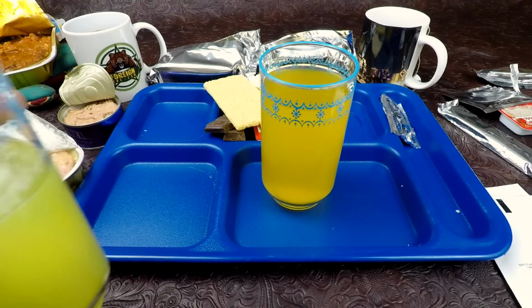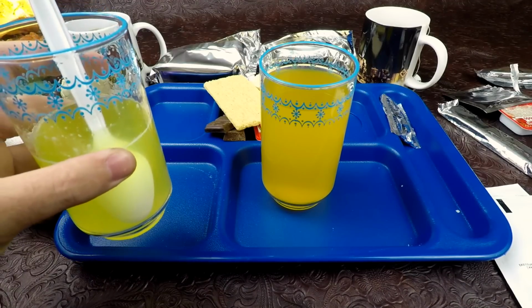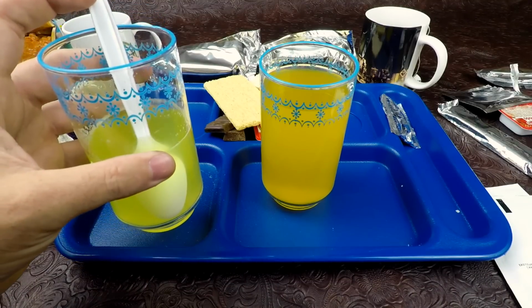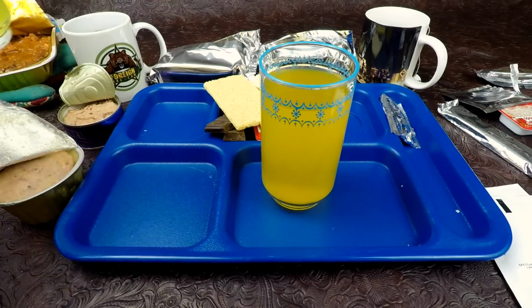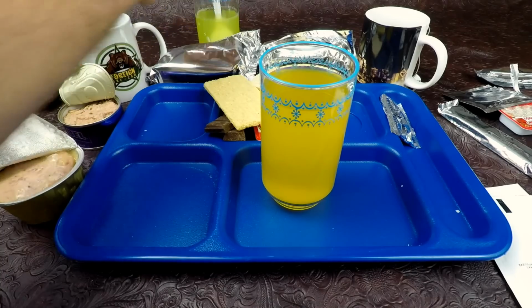It smells very much like crushed up vitamins. Let's take a drink and see. It's actually effervescent, so it has a little fizz to it. It doesn't taste bad. It smells so much worse than what it tastes, and that's not very common that actually transpires.